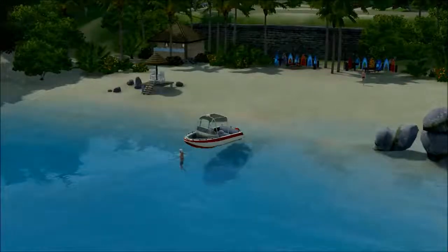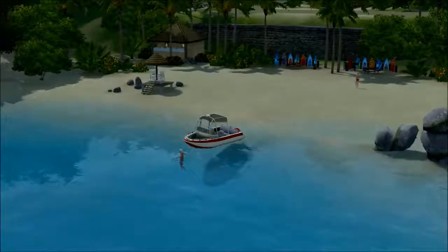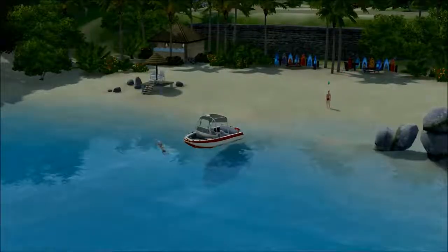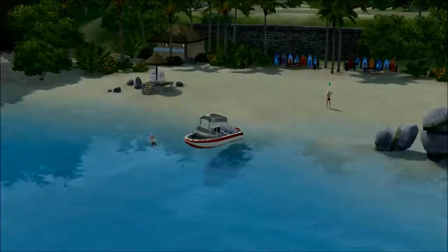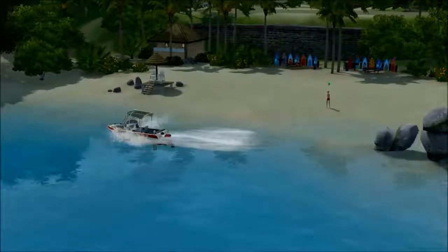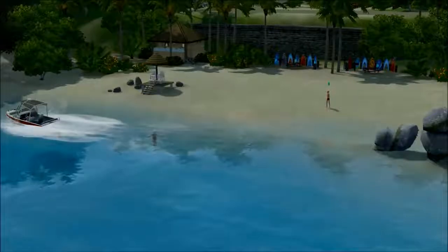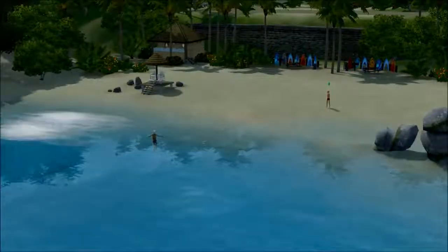Now this is interesting. Is that sim going to run over that one with the boat? So he'll swim out of the way to make sure the boat doesn't run over him, so the boat changes direction and goes straight over the top of him. Well done. So that is the end of the video.